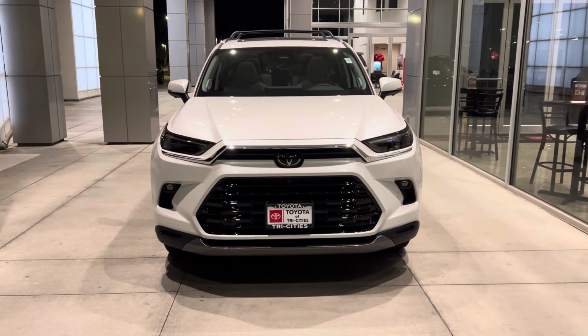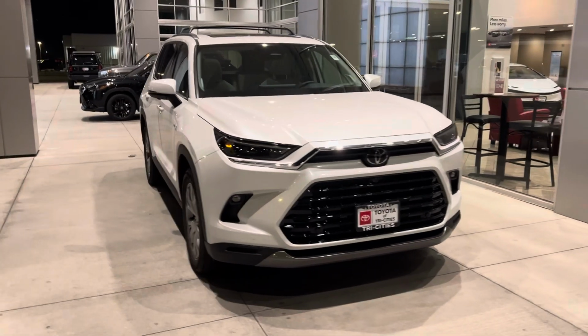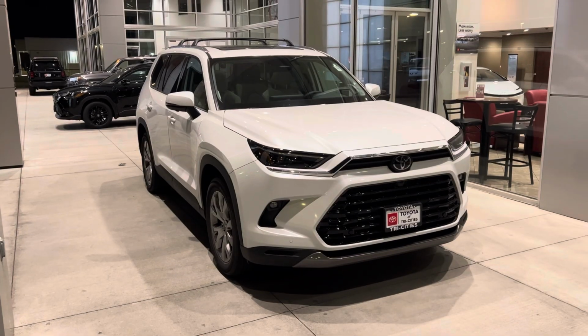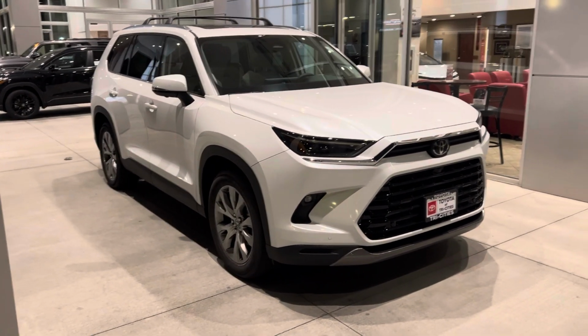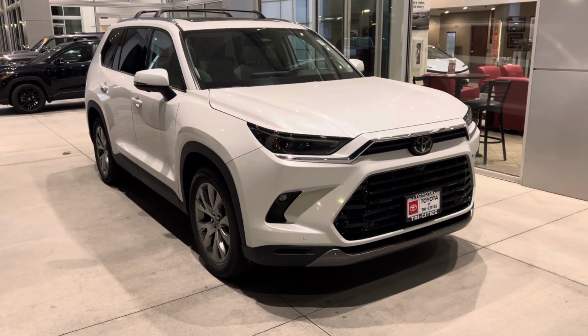Ladies and gentlemen, for sale here at Toyota Tri-Cities, we've got a 2025 Toyota Grand Highlander. This one has the 4-cylinder turbocharged gasoline engine. It can tow 5,000 pounds. The hybrid version tows 3,500 pounds. This here is a limited model in the pearl color.